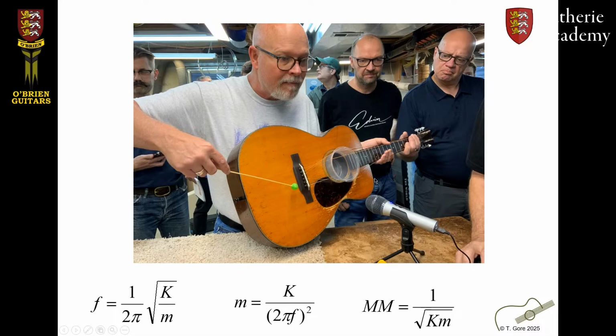And if you want to increase the responsiveness of the guitar, so you want to make the monopole mobility higher, you've got to decrease either or both of K and M. So if you want a more responsive guitar, you've got to decrease its effective mass and decrease its stiffness. And that makes monopole mobility go up and more responsive guitar.